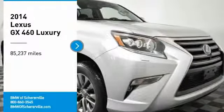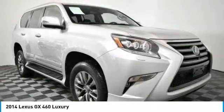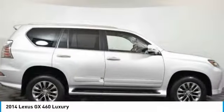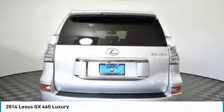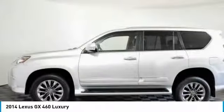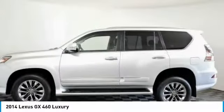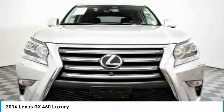Stop by and take a look at the 2014 Lexus GX 460. This seven-passenger utility vehicle is more powerful, capable, and versatile than ever before. Visionary in every sense of the word, the GX 460 boasts one of the tightest turning circles in its class, a suspension system that helps enhance your capability, and the best-in-class V8 fuel economy.